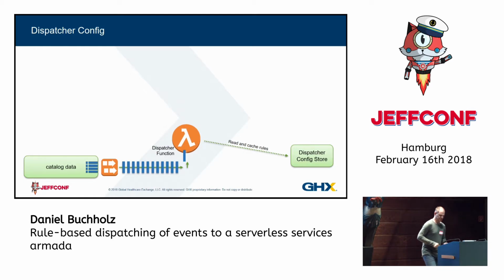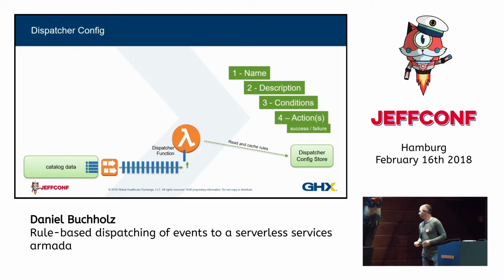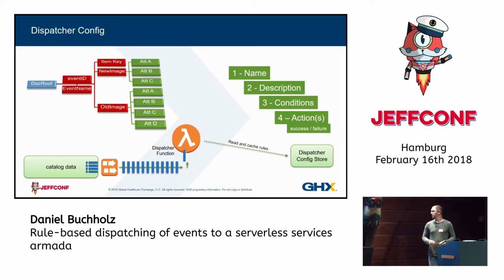And so this dispatcher function is supposed to read a dispatcher config store where it finds rules for processing. Those rules have a name, a description, conditions, and a list of actions, and we separate success and failure actions. If you look at how such an event looks, we have an event ID, an event name, which is add, modify, or delete, and the key, and we have the full delta. So we have the new image and the old image. Actually, it's not a delta, but the full version before and after the write.